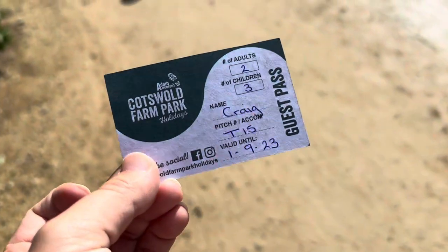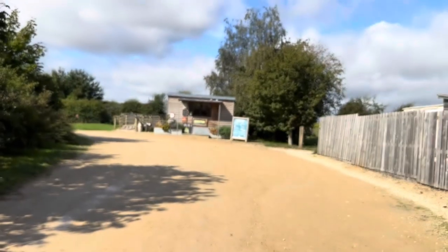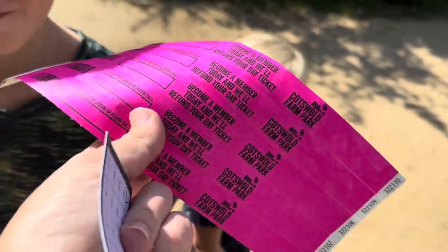As you arrive, everyone is given one of these cards that states how long they're here for, and then you go to the little check-in desk. Oh, and each day you can pick up your straps to enter the farm, and they have a different colour for every day, so they know which day it links to.